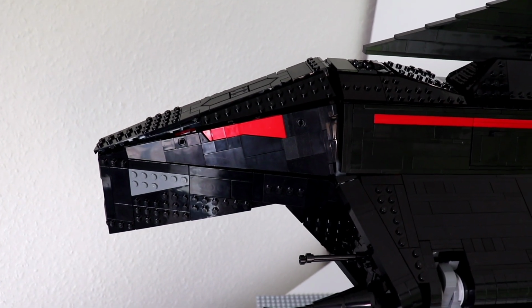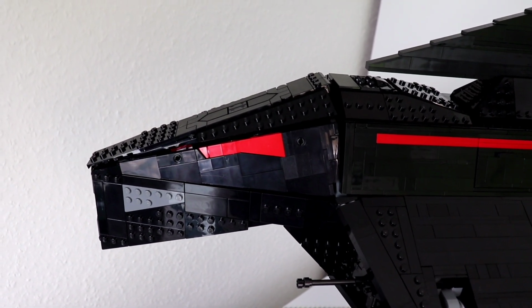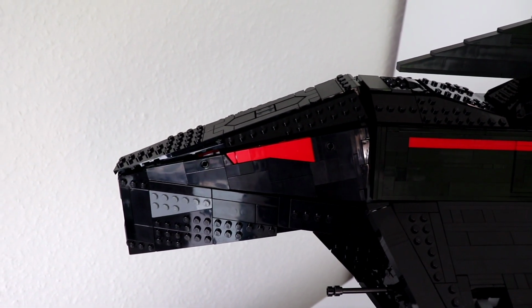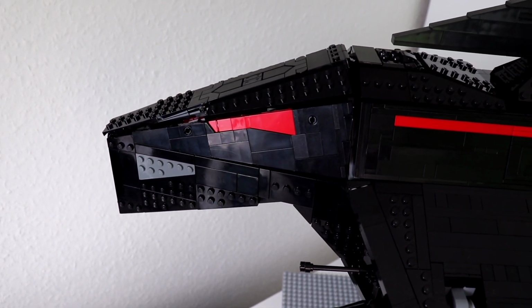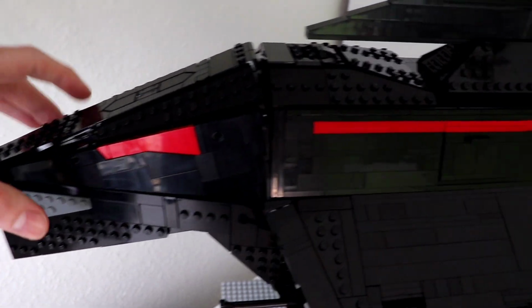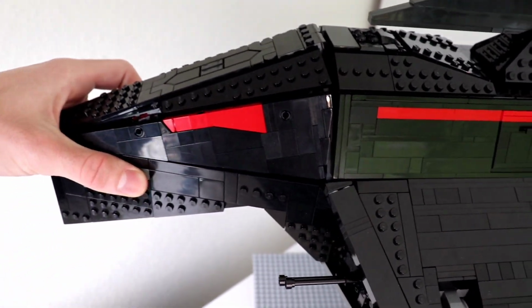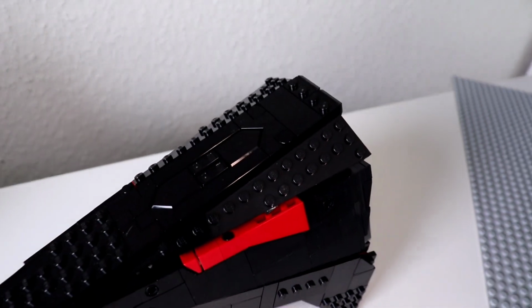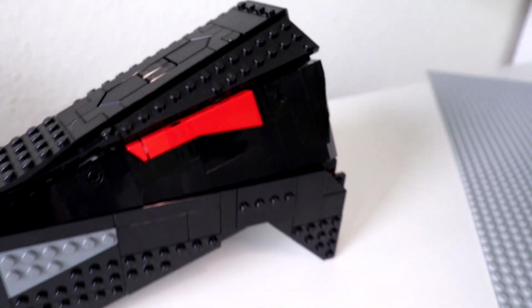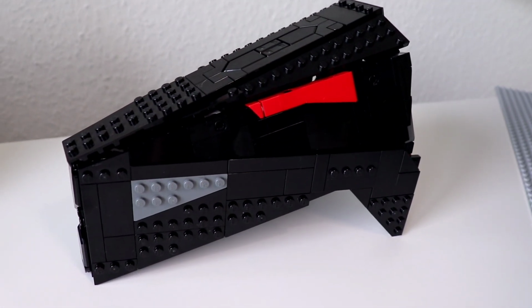Another cool thing I already liked on the Lambda class was the ability to use the cockpit as an escape pod. That's why I also added this feature to this shuttle. You just have to pull on the cockpit and then it will detach. But it's important to note that only the persons with the highest rank are allowed to enter the escape pod.